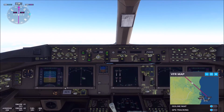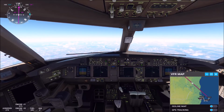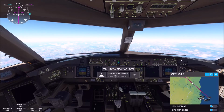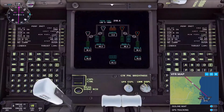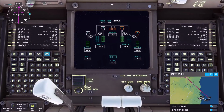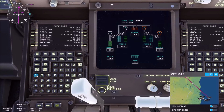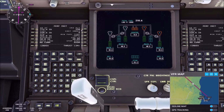And we will start descending. Let us try to descend not with the autopilot, but again with the vertical speed. So how will we do this? We go here and change our cruising altitude to 15,000 feet. So our new cruising altitude on the FMC, not on the autopilot, is 15,000 feet.